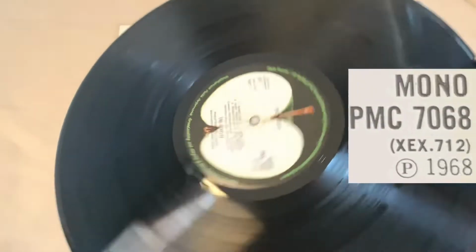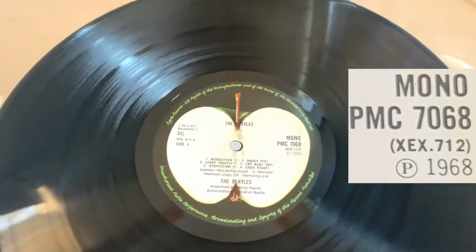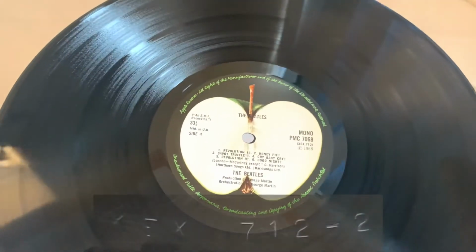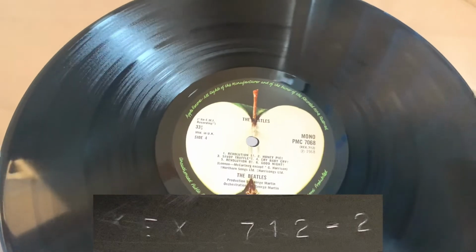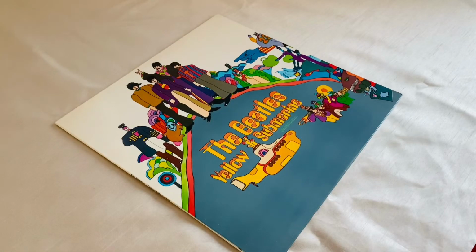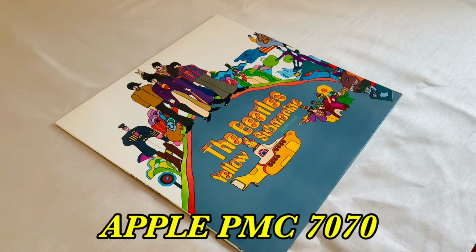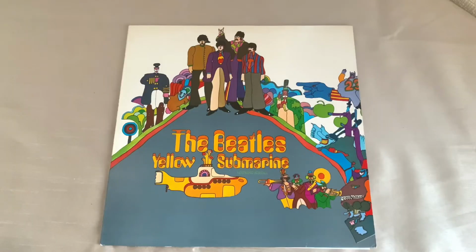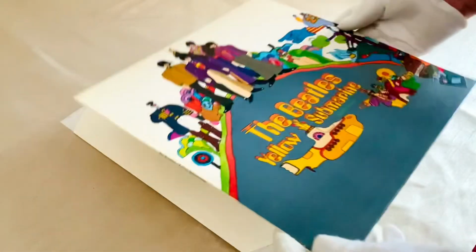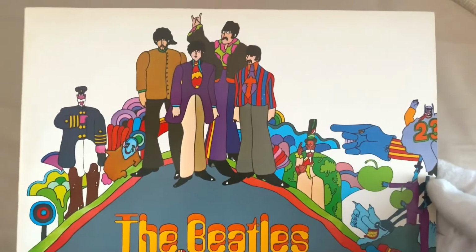A fabulous mix, the mono one of the White Album. And on side 2, XEX 712-2. So on to the final mono LP then, which is Yellow Submarine, catalogue number PMC 7070, and this is just a fold down from the stereo mix. Also, some copies in this particular set had a stereo vinyl in a mono cover, which is a bit unfortunate, but it did actually happen.